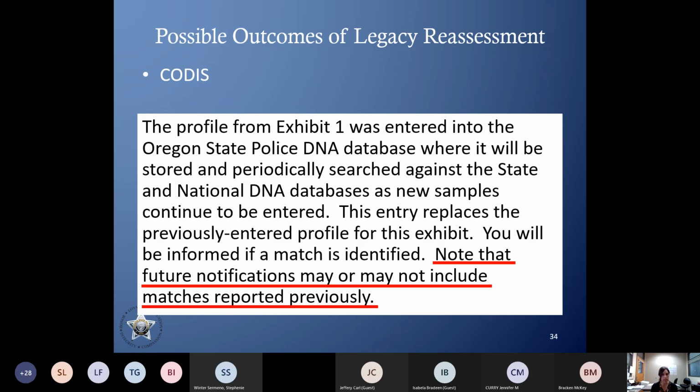One thing you may see in a legacy report, in this top couple of sentences, is that we've entered a profile into the DNA database to be searched against the state and national databases in an ongoing manner. And just to let you know, currently national level searches are happening daily.